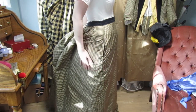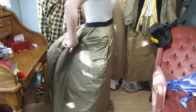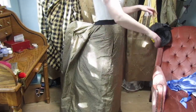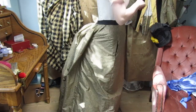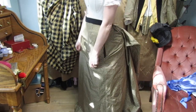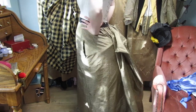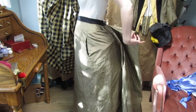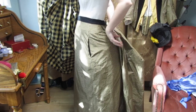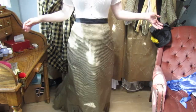And now you can see the skirt is being held back over my hips and the bustle, and all of the fullness is concentrated at the back. There's a little bit of wrinkling in the front because, like I said, it's easier to have somebody else do it, but I didn't have that option this time. And this back pleat just kind of folds over on itself. Does its own thing. Okay, so that's the underskirt.